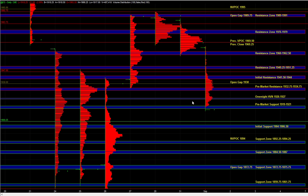Now, those upper resistance zones may not even come into play. We're already seeing a break below the 19 to 21 zone, and like I said, ideally, we want to see the market holding below the overnight high volume node and below 32.75 to 34.75. That would be a confirmation that the sell side is continuing to be in firm control.